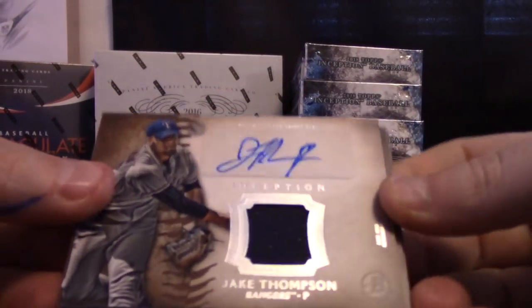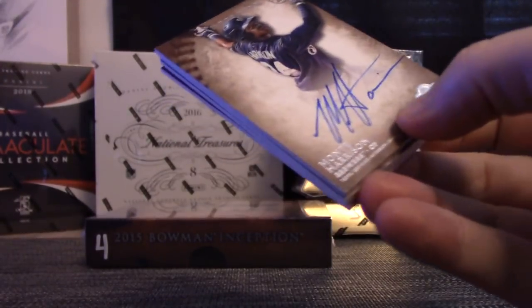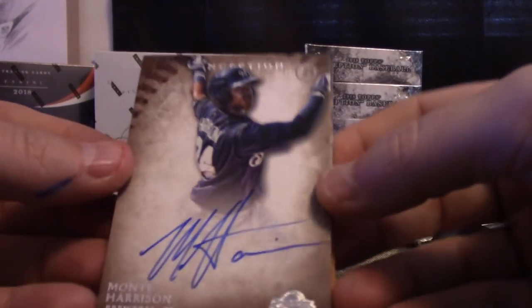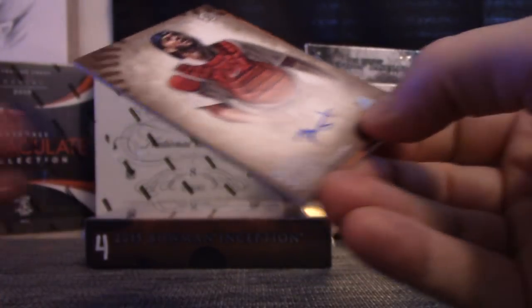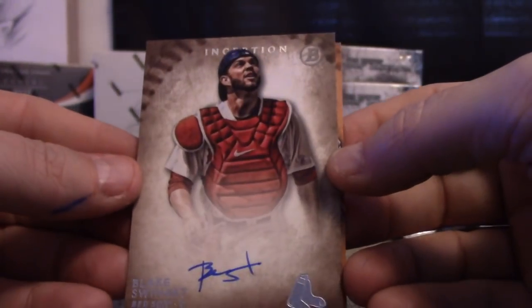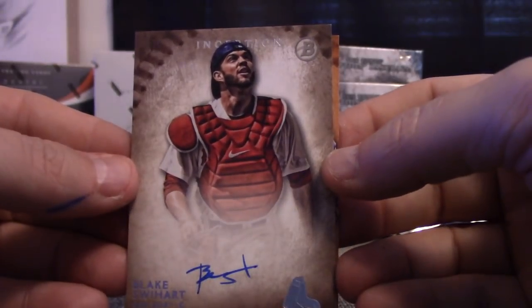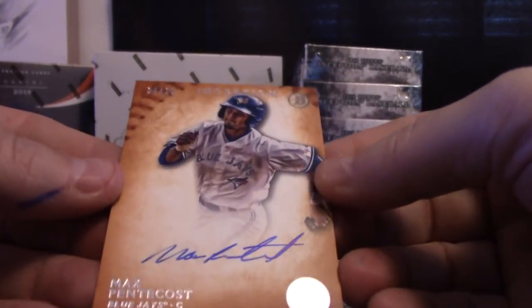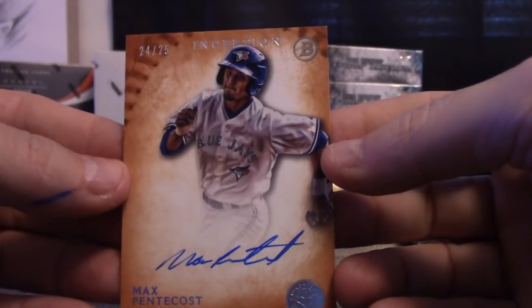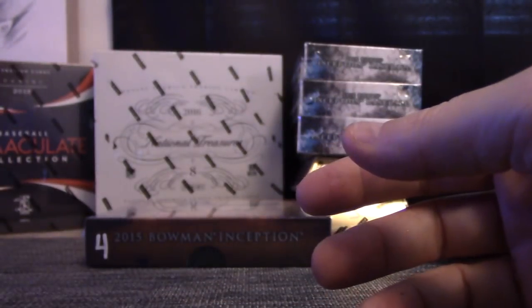Jake Thompson, jersey autograph for the Rangers. Monte Harrison, Brewers. Bryce Brent, it's a rookie card autograph for the Sox. Back-to-back Sox, Blake Swihart. You passive-aggressive Swihart. And Max Pentecost, Blue Jays, 24 of 25, orange. Orange, you happy?